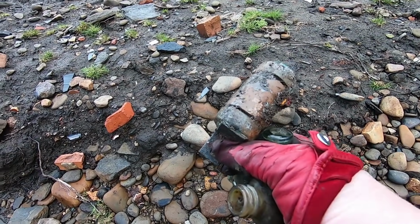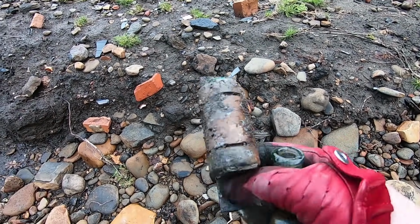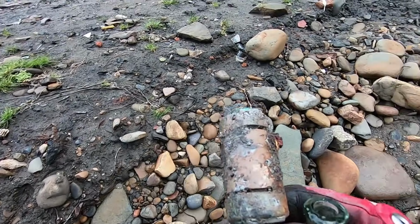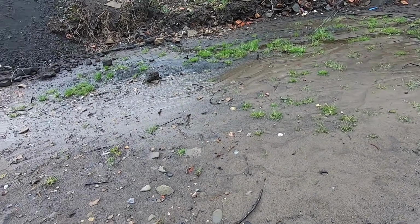I don't know what that is, but it seems to be copper or brass, and I like that. I like little bits of copper and brass, so I'm going to take that with me. Right, let's go and find a pile and carry on putting my things down on it. Can you see my pile?